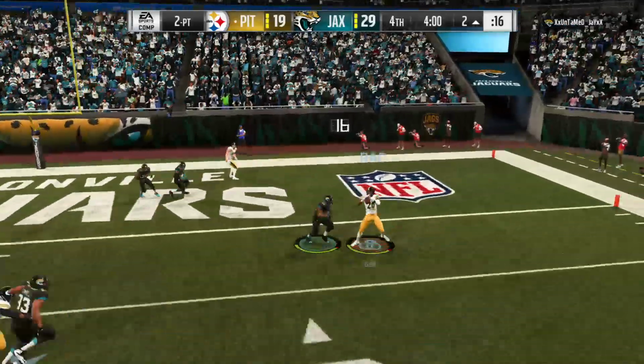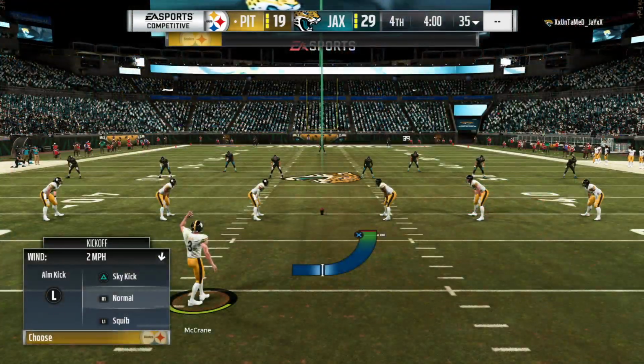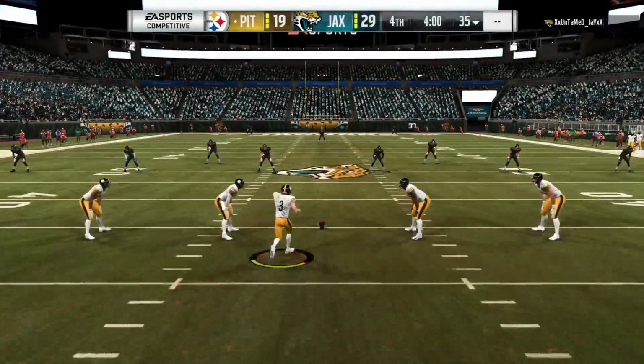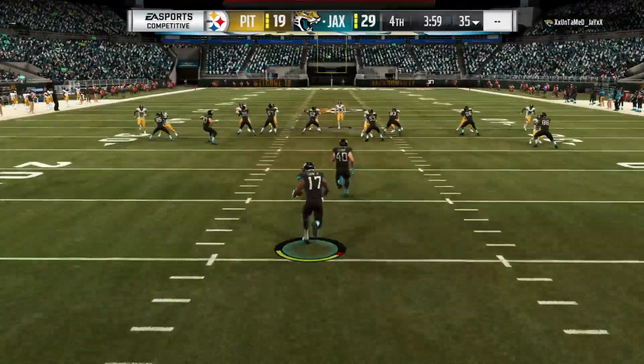From the shotgun, it's Roethlisberger finding his safety valve here. That's complete. But he will not get into the end zone. And that one hurts as it will remain a 2-score game here in the 4th. That'll be taken in the end zone.